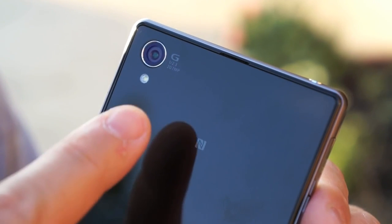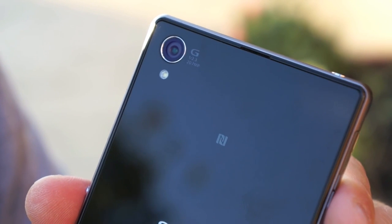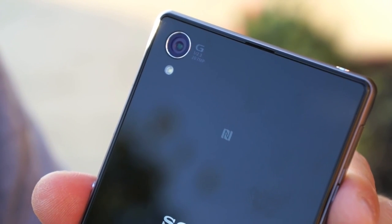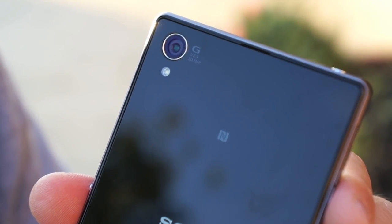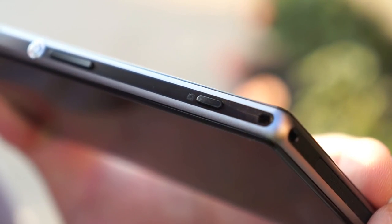But the big deal about this device is the 20.7 megapixel G sensor in this, made by Sony, and it's an f/2.0 lens to bring a lot of light in, and it's supposed to bring a lot of improvements over their Sony Xperia Z.